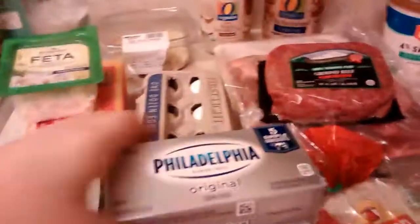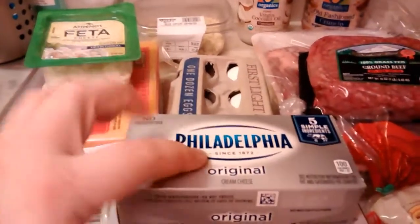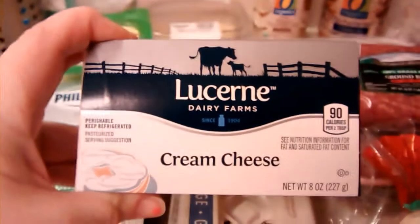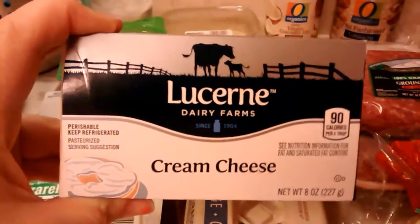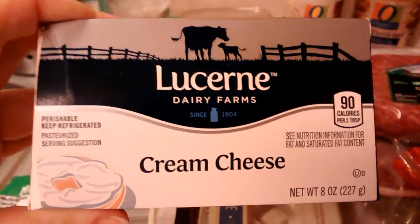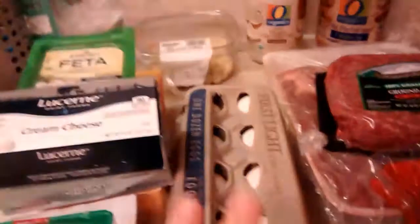And since we're on the topic of cheese, cream cheese, I love to put this on celery sticks. So I like the Philadelphia brand if I'm going to be eating it plain. But then if I'm putting it in something like a soup or it's getting mixed into something, I know that there's tons of recipes in the low carb/keto world that use cream cheese. So I always have those on hand.